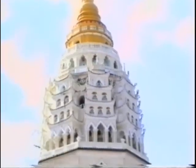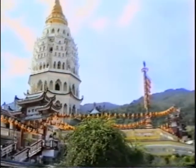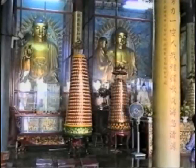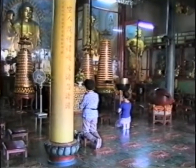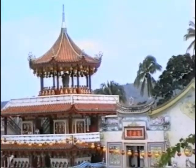Framed with picturesque monasteries, the Buddhist temple Kek Lok Si and the 30-meter-high pagoda of the 10,000 Buddhas stand on top of Ayah Itam Hill. The temple grounds are especially beautiful. It covers the entire hill with its shrines, altars and unusual Buddha statues.